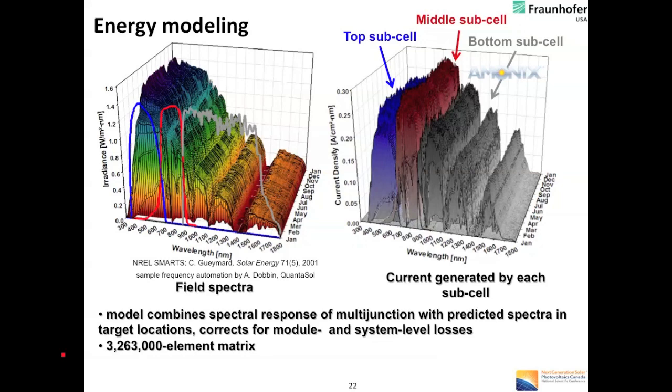But the approach is essentially to generate those spectra based on a given set of inputs, and then you can get this field of spectra, in this case from 300 to 1800 nanometers, and throughout the whole year at a given location. In this case, this is again for Las Vegas. This is modeling I did when I was at Amonix. So this then convolves the spectrum shown on the left with the multi-junction response and the optics losses and so on for the particular CPV system that Amonix makes. And then you get a graph that looks like this. So now the spectrum is kind of split up into its component parts. And then you can look at how much current you're going to get out.